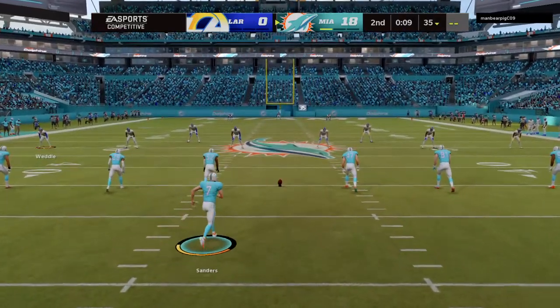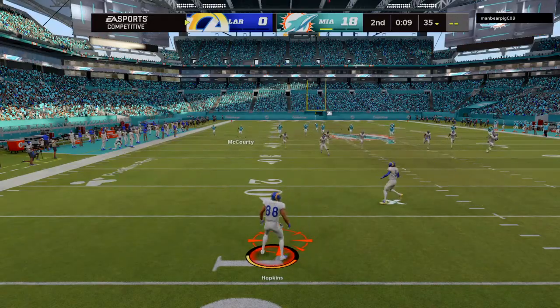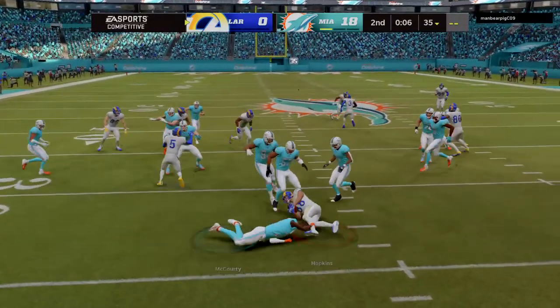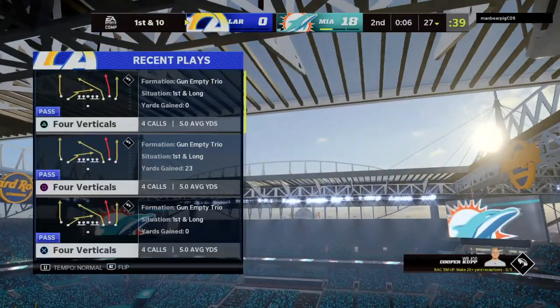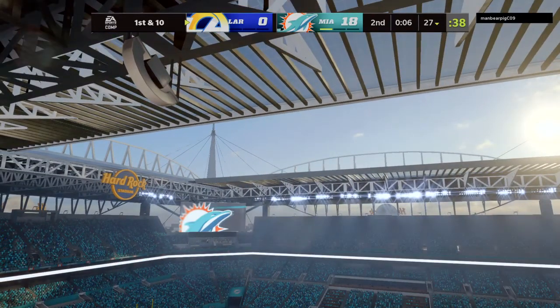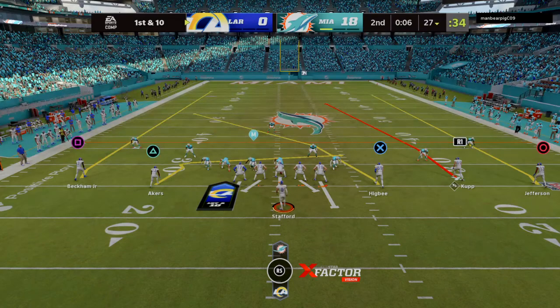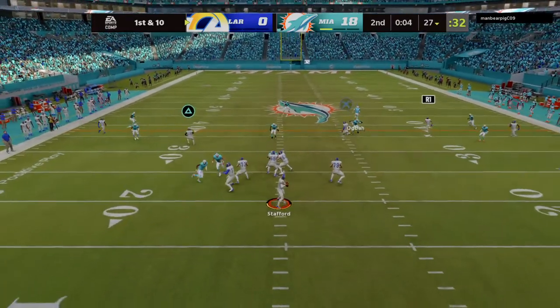So not much time to work with here. 9 seconds remain in the half as this one is away. Pulls it in at the 13. And they'll get him down inside the 30 at the 27. Set to begin their next drive, the Rams offense at the line. And only 6 seconds on the clock, so time likely for just one play.